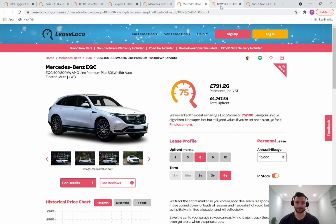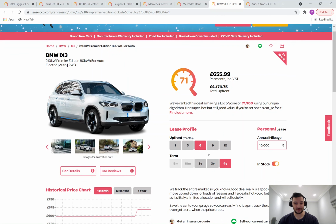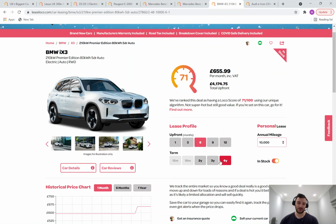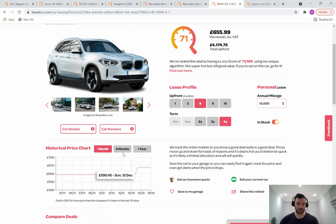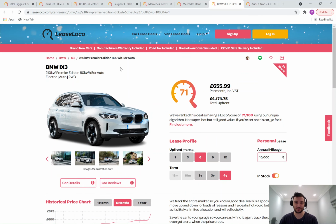Next one is the BMW iX3. This is the Premier Edition, 80 kilowatt auto as well. $655 a month with $4,174 upfront on a 6-month upfront with 4-year term. As you can see, this has gone up in the past month, and over the course of 6 months, I believe it has also gradually increased. So this is one that you might want to hold off on until it reduces. But again, these are in-stock deals, so they're going to be snapped up pretty quickly before Christmas if you're looking for an electric car.